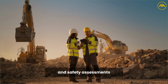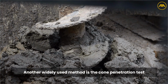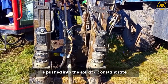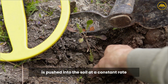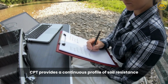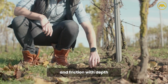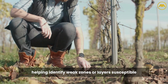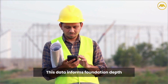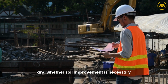For instance, knowing how compressible a clay layer is helps predict building settlement over time, while shear strength informs slope stability and safety assessments. Another widely used method is the cone penetration test, CPT, in which a steel cone equipped with sensors is pushed into the soil at a constant rate. Though it doesn't recover physical samples, CPT provides a continuous profile of soil resistance and friction with depth, helping identify weak zones or layers susceptible to water infiltration. This data informs foundation depth, pile selection, and whether soil improvement is necessary.